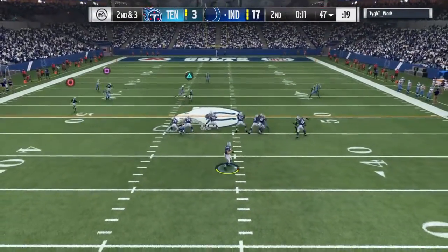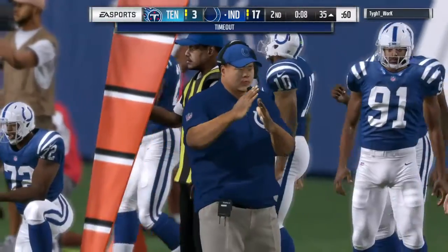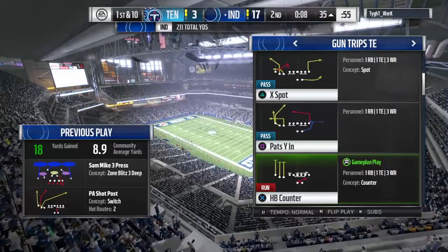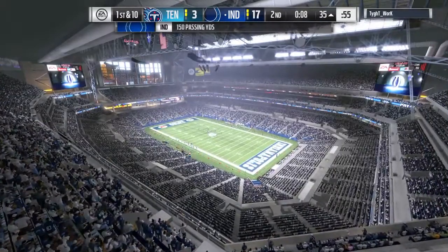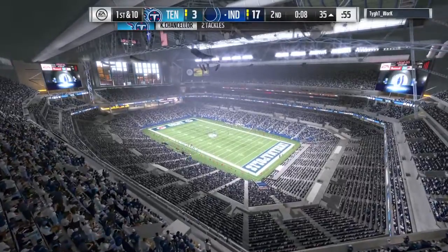To throw on second down is Luck. And Jones has it over the middle. And he's brought down. Now whistles come in. We're going to get a timeout here by the offense. It's just their first, so they'll have two remaining here before we get to halftime.